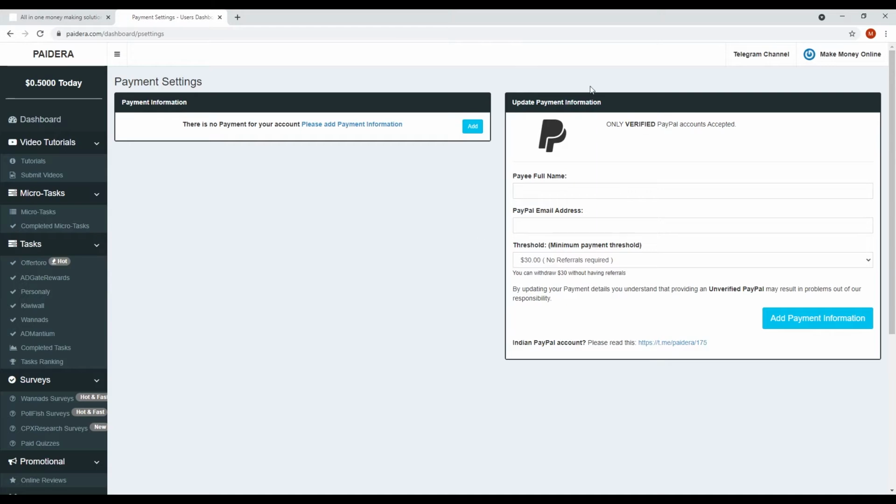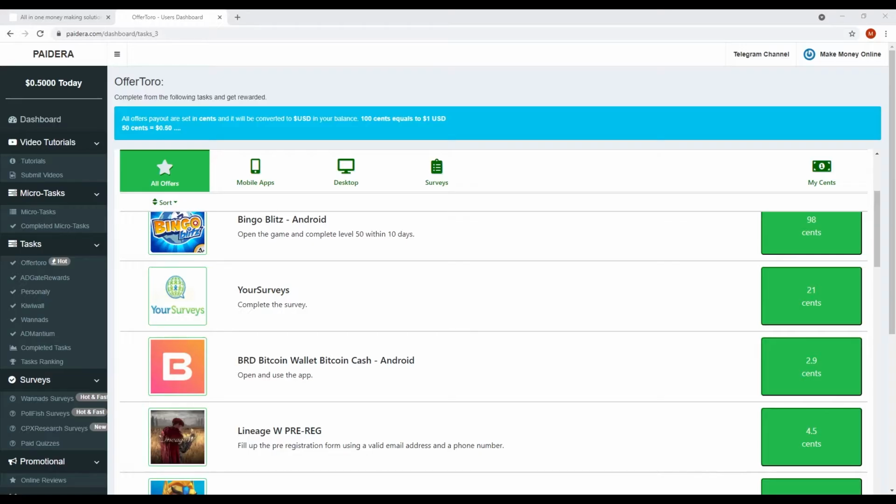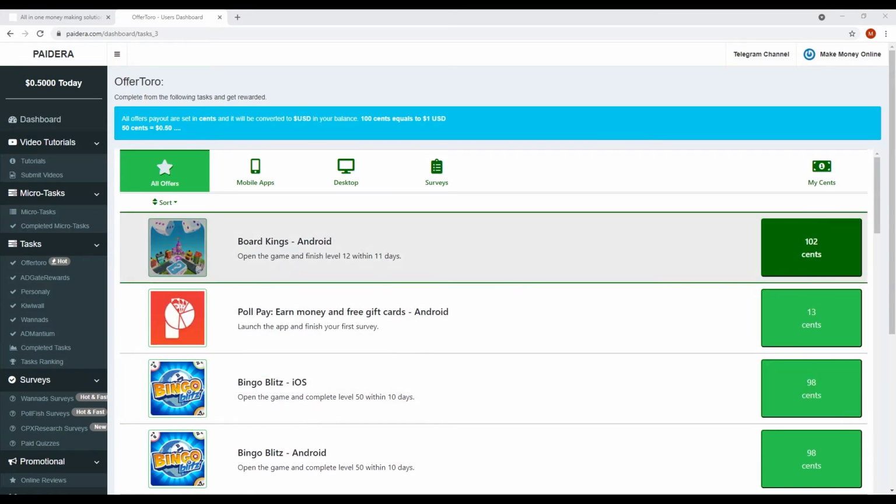The payment method that they mainly use is PayPal. So if you have a PayPal account, then you can link it to your account at Paydera and you are good to go. When you click on the Tasks section, you will be greeted with so many tasks that you can do on your mobile phone or desktop.